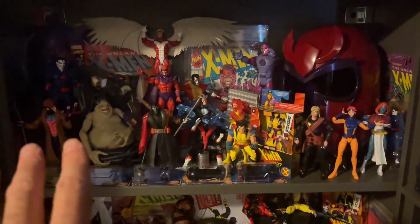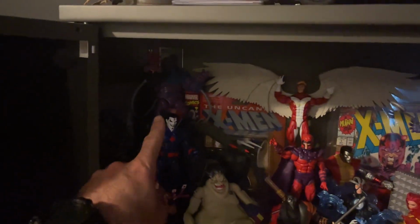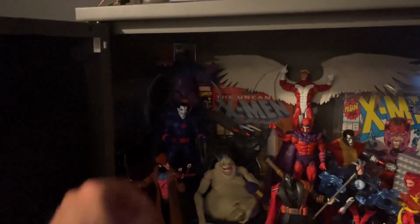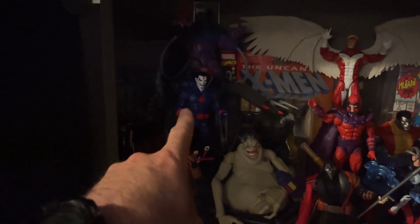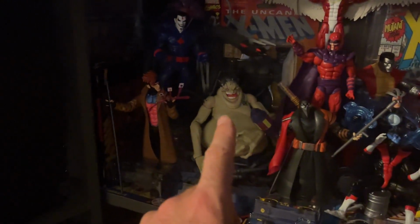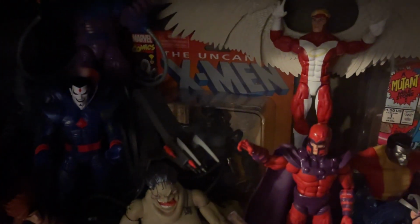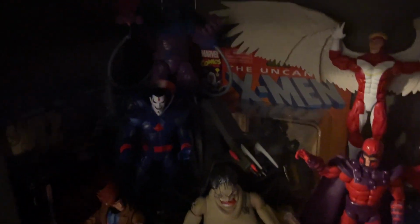So on the first shelf, here on the top, starting over here in the back corner, it's really hard to see, but there's the X-Men Apocalypse, like the animated version. Then we have Mr. Sinister. This is the VHS version. We have X-Men 97 Gambit, Mojo, Marvel Legends. In the back corner, which is hard to see, is the X-Men Beast Gray edition.